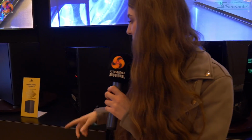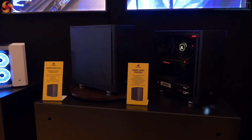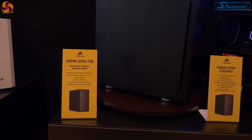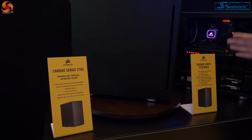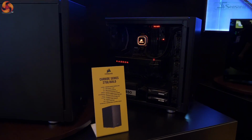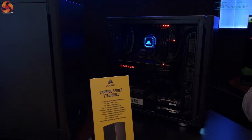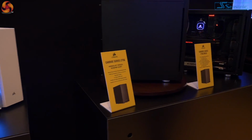And to the right of me here we've got some Carbide series cases. So these aim towards those of you that don't really care about RGB lighting. You want a case to be quiet, you still want it to have good cooling and things, just a very sort of subtle black design. Obviously no tempered glass side panels to be found, it's just minimalist and quiet. So I do like my RGB lighting, I must admit, but I think they are sort of aiming for the be quiet market. I guess they're trying to pull everyone from everywhere and get them onto their cases.